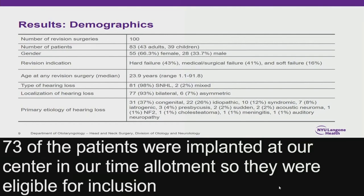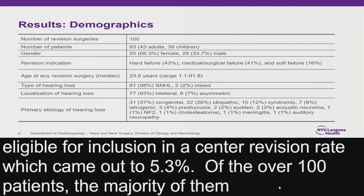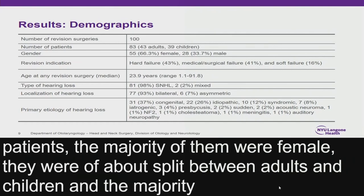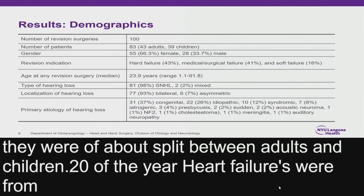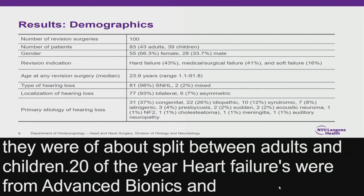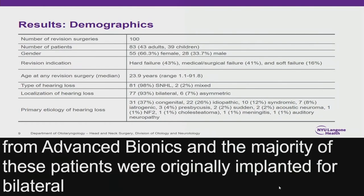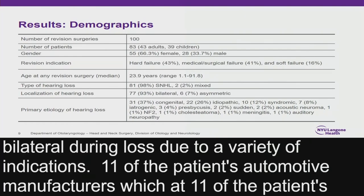Of the overall 100 patients, the majority of them were female. They were about split between adults and children, and the majority of them were revised for hard failure, shortly followed by medical surgical failure and soft failure. Notably, 20 of the hard failures were due to the aforementioned Advanced Bionics field action, and about 16 of the medical surgical failures were due to infection. The majority of these patients were originally implanted for bilateral sensorineural hearing loss due to a variety of indications. 11 of our patients underwent a manufacturer switch, and 11 of our patients underwent more than one revision. One of them underwent three revisions.